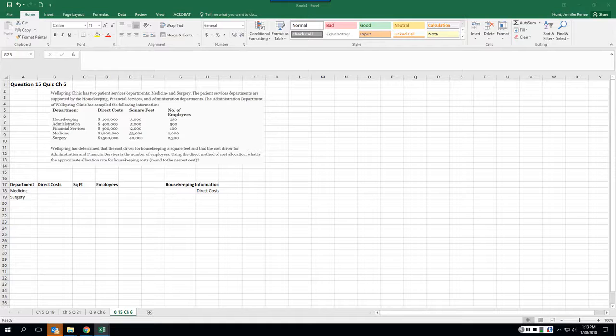The clinic has gone through and determined that the cost driver for housekeeping in this particular scenario is going to be square feet, and the cost driver for admin and financial is going to be number of employees. So when we look at using the direct method of cost allocation, what's going to be our allocation rate for housekeeping costs? And we're going to round that up to the nearest cent.